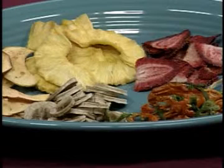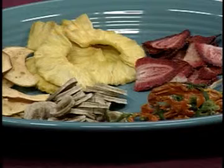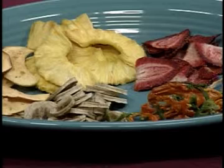Yeah. All right. And what might be the temperature for vegetables would be different for fruits. For example, I did one of the fruits on there. I can't remember which one. Oh, the pineapple. I think I did it. It was about 155 when I did the pineapple that's on that plate.